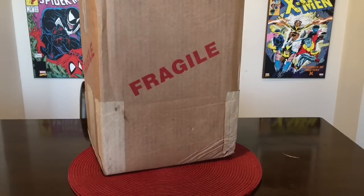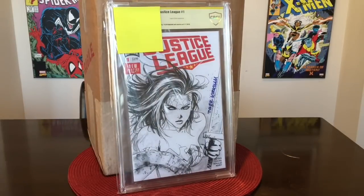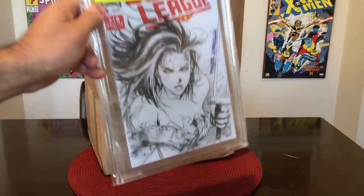All right, we'll keep it going. We got Justice League #1. Now, this is artwork done by Tyler Kirkham. Man, this guy is kind of pricey, and I guess he deserves it. But really nice Wonder Woman piece done right here. He did a solid job, in my opinion, and we sent it off. Let me go ahead and give you guys a close up, just because it's pretty solid artwork.